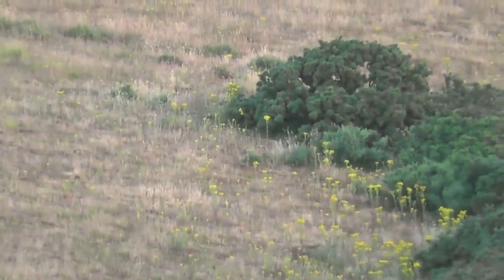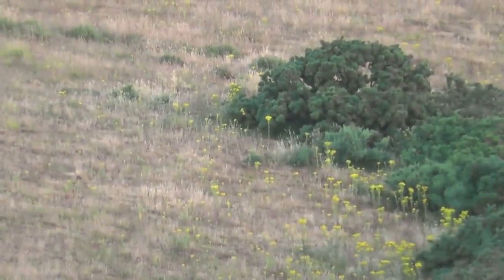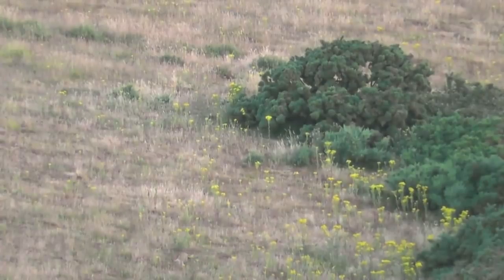Suddenly, we spot movement. Our fox has ventured back out of the gorse bushes, and Mark wastes no time lining up for a shot.